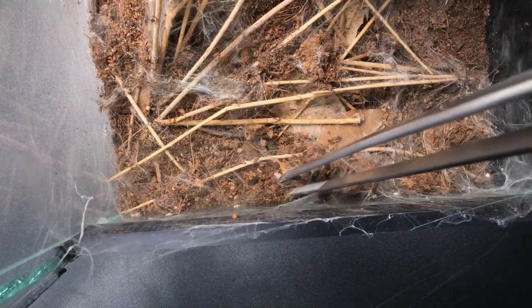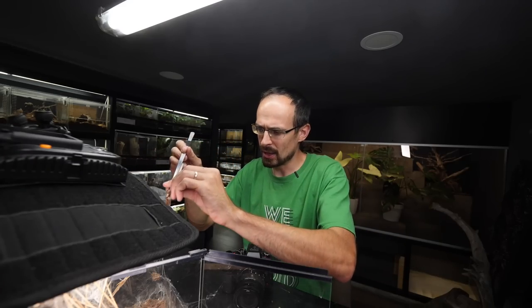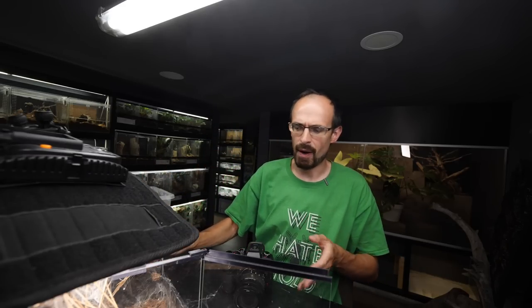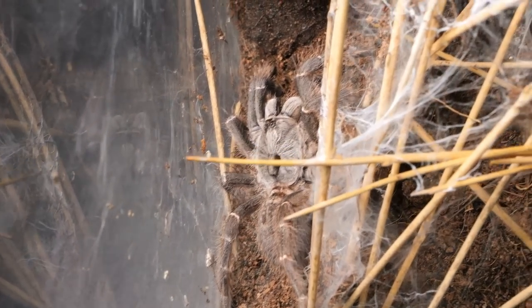I think he went somewhere here. There he is, got him. Always a good idea to remove the uneaten roaches and not let them roam around the enclosure. Even though realistically sometimes you cannot really do that, but always try to do it.